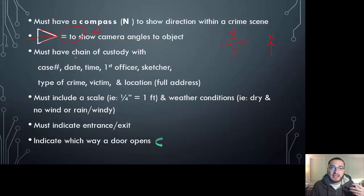You have to maintain a chain of custody as well. Chain of custody is where you are going to hand off your evidence from one person to the next. There's no time when evidence isn't secured by someone. You can't just leave it somewhere overnight and come back to it. It has to be taken care of and handled by someone at all times.